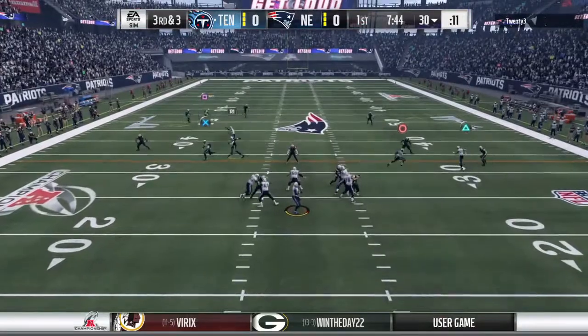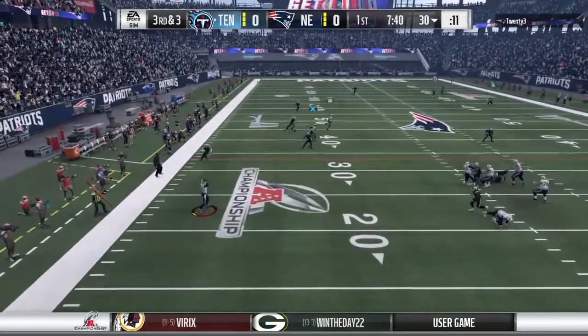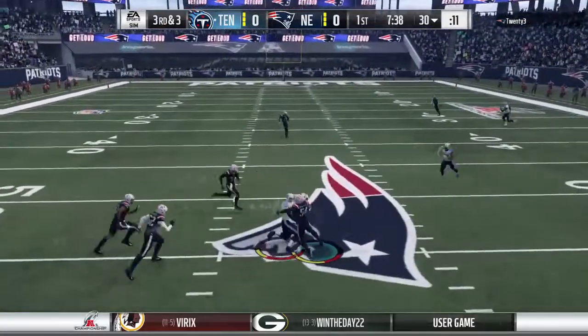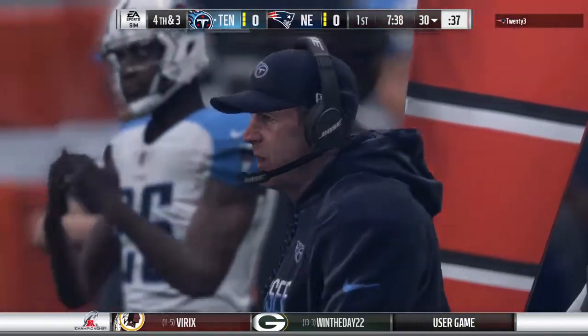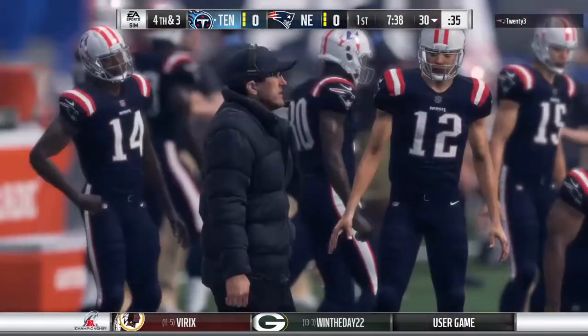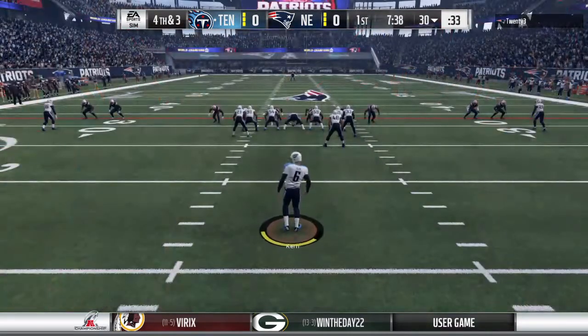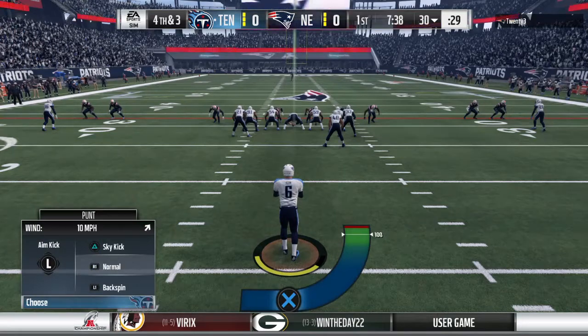Mariota now. Steps away to his left. And incomplete. The contact made the ball roam free and brings up 4th down. This team is not going to make it easy for you. They're a physical group, and we just saw it there on that play. He came in, made the contact, just as he's trying to haul it in.